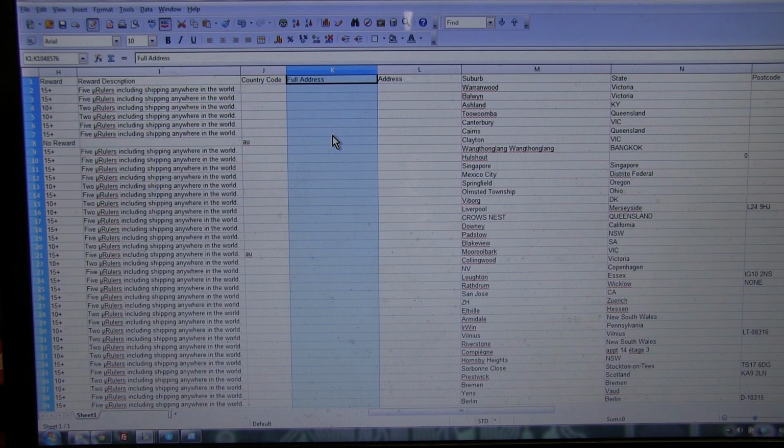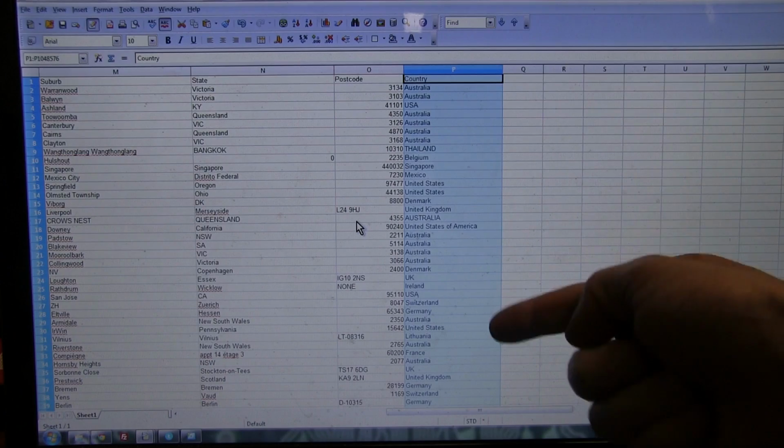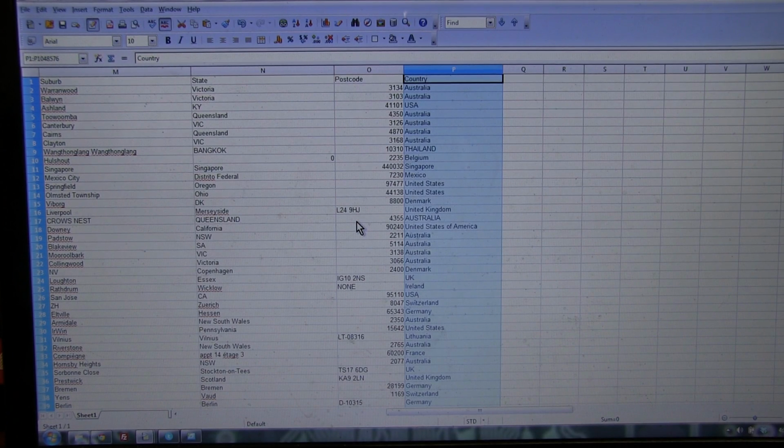That's not very useful for importing, or it'll be a pain in the ass to import into my label program. So thankfully they split those out into the street address, and then the suburb, and then the state, and then the postcode over here, and then the country. Fantastic. So I can then go into my spreadsheet program. I can sort by country, of course, because I'm going to ship all the Australian orders myself, and then all the overseas ones I'm going to leave up to the mailing house.